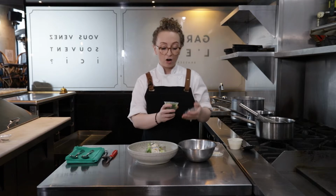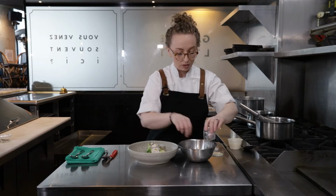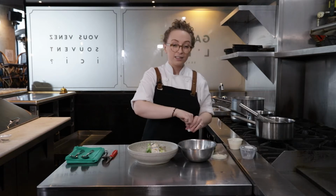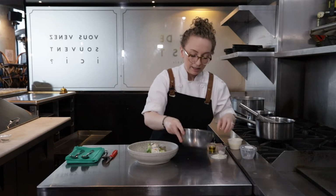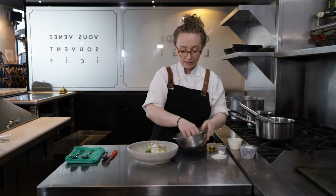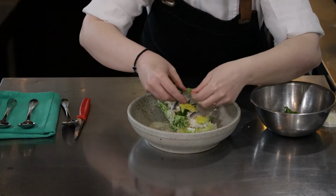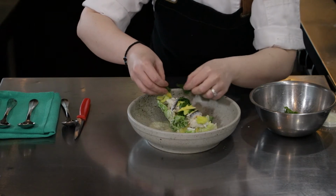So this is a mix of celery, chervil, and then celery leaf as well. So into our second bowl that we have here, I'm going to do a small drizzle of olive oil, a small bit of Maldon salt, and giving this a little toss. Taking a small little handful, and we're just going to place on top, and it's okay if they fall over as well.